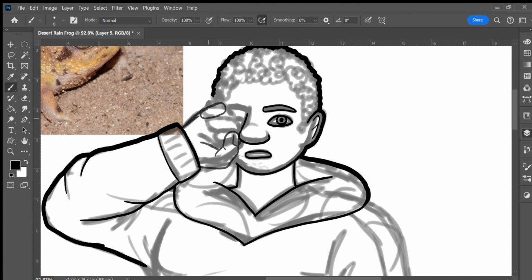The desert rain frog has gained some viral internet fame from the sound they make, as well as their cute round appearance. The frog has a high-pitched squeak that sounds a lot like a dog toy.